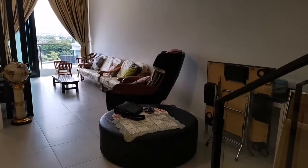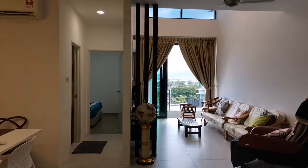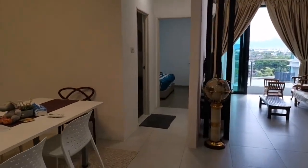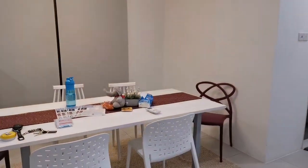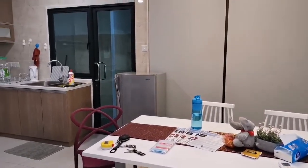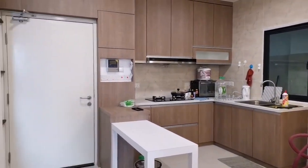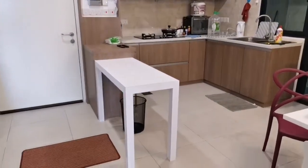The loft at Emporium 101 here, I have a big duplex unit, double story penthouse unit here for rent. This is a 1,400 square foot unit. So this is for rent at 3,800, price negotiable.